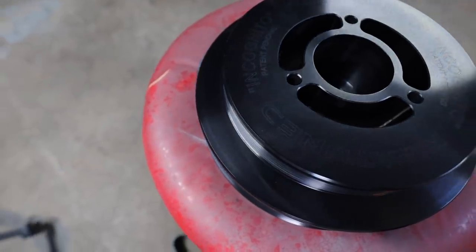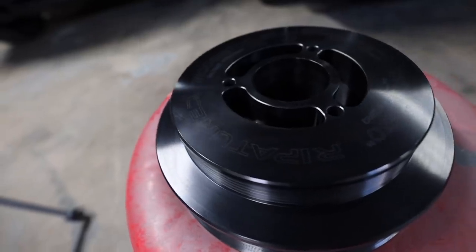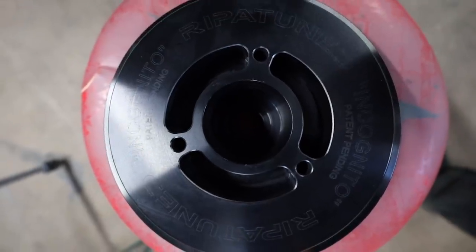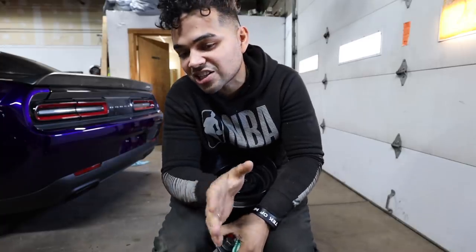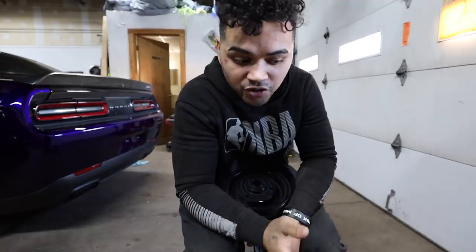This is going to be the simplest, easiest mod, but it's easily going to give me like 75, 80 more horsepower from what I've been seeing on videos, what they were telling me. Everyone, go look it up. But the only way I think that we could actually test to see if this really does work, well, we gotta do it before and after.